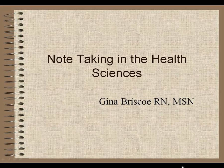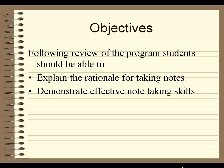We're going to be covering note-taking in the health sciences, and the objectives for this program include the following. Following review of the program, students should be able to explain the rationale for taking notes, and they should be able to demonstrate effective note-taking skills.